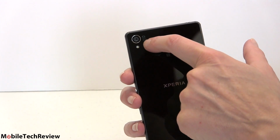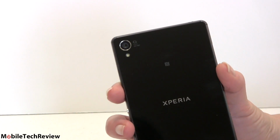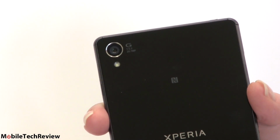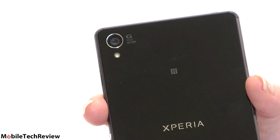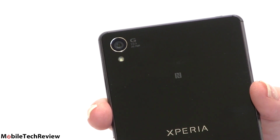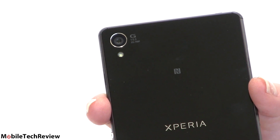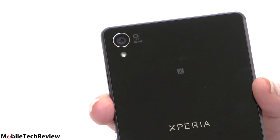Right up here we have our Sony G lens. That's what Sony uses to describe their upscale lens line in their cameras, their actual standalone cameras, that is. And it's a 20.7 megapixel camera. Same megapixel camera, same hardware, all in all, that we've already covered in the Sony Xperia Z3 Compact and also the Z3V. And it's an excellent camera. We'll get into that. And we've got an LED flash on the back there.